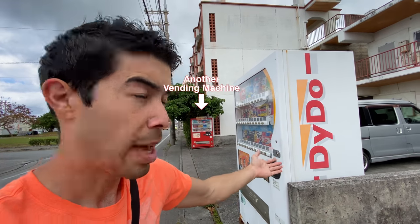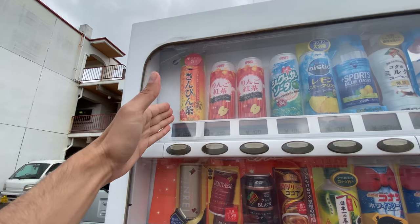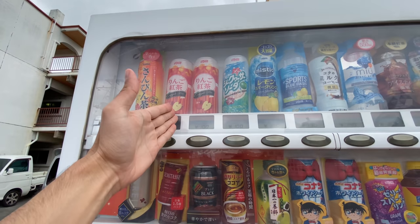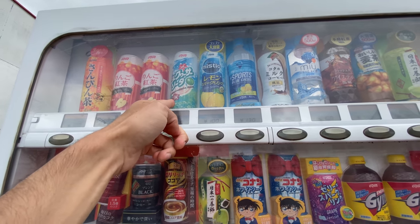This is Daido, and let's see what they have in this vending machine. Right off the bat, Sanpincha, that's what I'm drinking now, and it's 100 yen. This is their brand. Apple tea, Shikwasa soda again. This is an exclusive to Okinawa. This is their version of it.